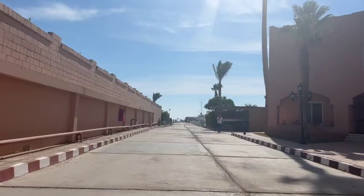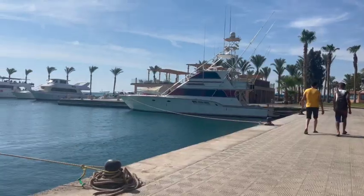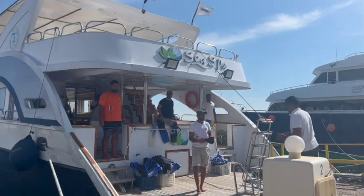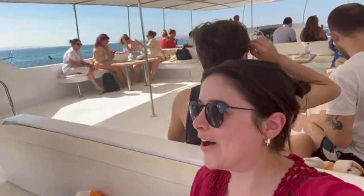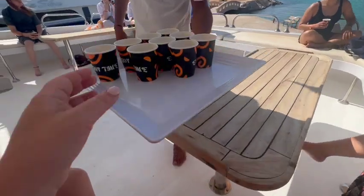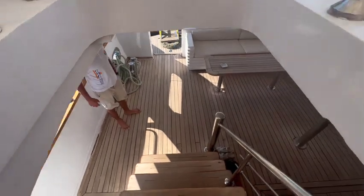Good morning. Today we are going on a yacht and gonna go snorkeling in the Red Sea. We made it to the harbor and onto our boat for the day called the Sea Spa. This is our yacht, the Sea Spa, and it is the fanciest boat that I've ever been on with EF. Ever. It's amazing.